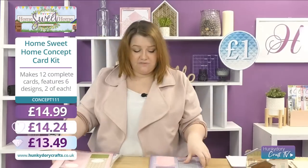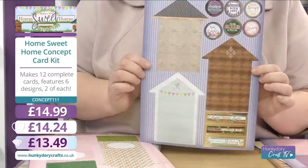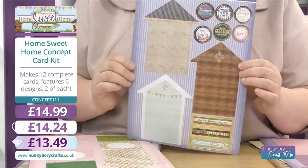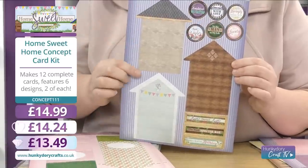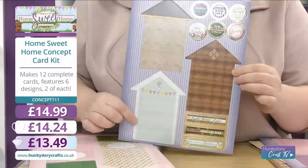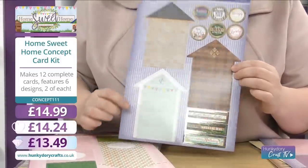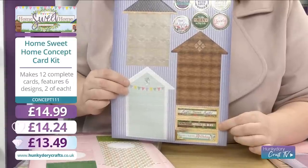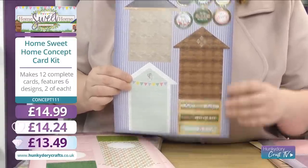So you get two of each of those sheets, and then you are going to get your backgrounds that you're going to add on to make that first layer of your card, and then all these wonderful sentiments up the top. Oh, they're so cute. You're going to get all these sentiments up the top here, these little ones down the bottom that are originally designed to work as your stoppers. But obviously, if you're making them into different things, you can use them in lots of different places.